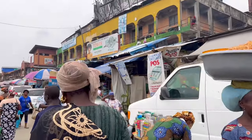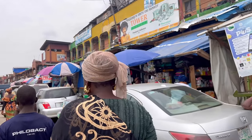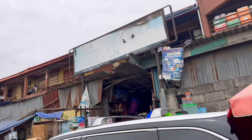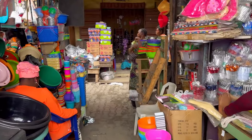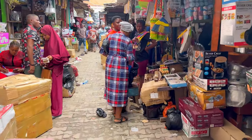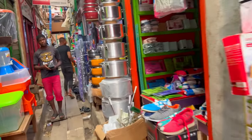Gorodom Market, Lagos, Nigeria. If you have a party coming up or you consider a business in selling souvenirs, this is where you should come to because you get the items at wholesale prices. Things are really affordable here. Don't take my word for it. Come and see for yourself. Let me show you the insides of Gorodom Market, Lagos, Nigeria.